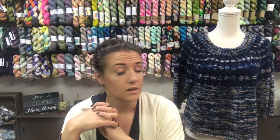We're also getting in some other linens and hemps as well for the summer. So that wall will be expanding because we're already thinking spring, summer tees, fun shawls, things like that. So that wall will be expanding over the coming months.